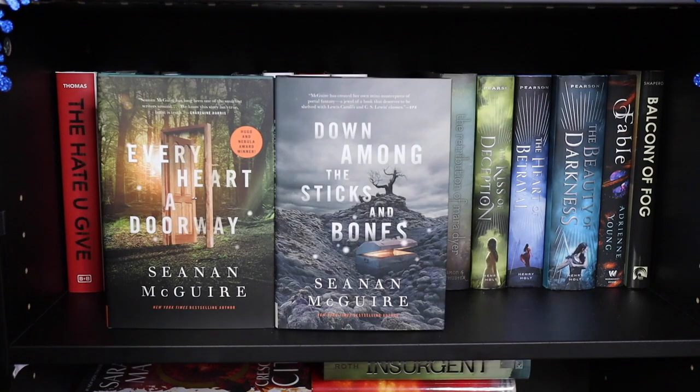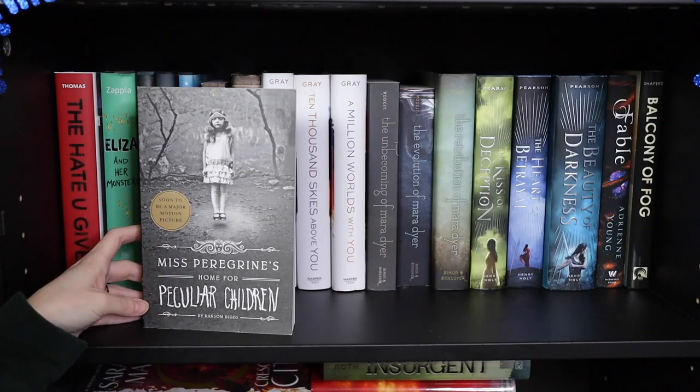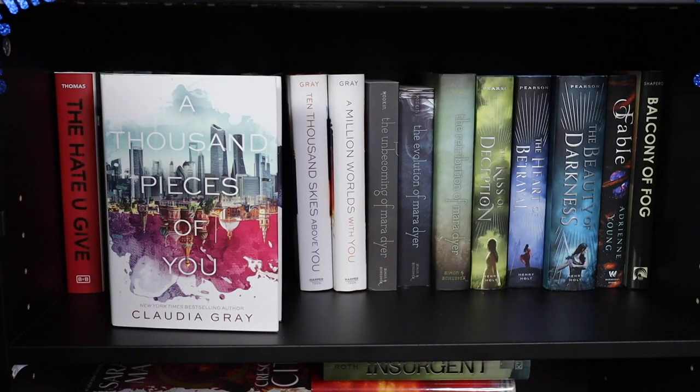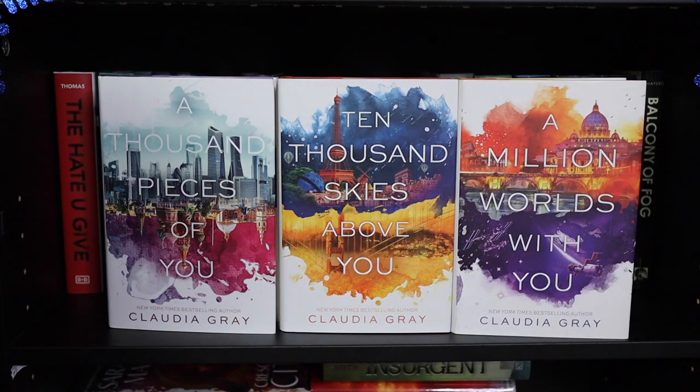Every Heart a Doorway. Down Among the Sticks and Bones. Beneath the Sugar Sky by Seanan McGuire. Miss Peregrine's Home for Peculiar Children, Hollow City, and Library of Souls. A Thousand Pieces of You, Ten Thousand Skies Above You, and A Million Worlds With You by Claudia Gray.